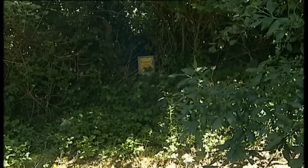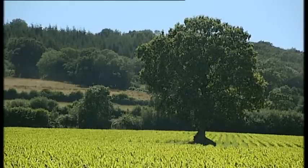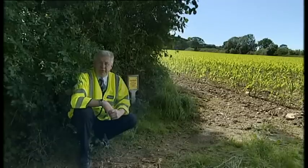Don't get caught out thinking underground cables are only laid in the towns and built-up areas. They're also laid across the countryside. So look out for markers like this, and if you're in any doubt at all, ask us for a set of plans.